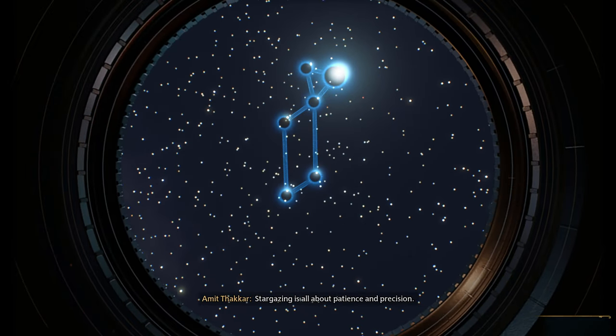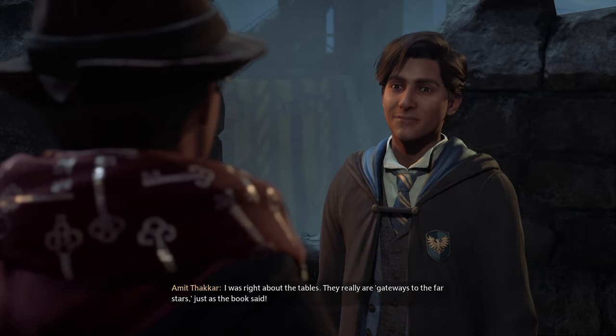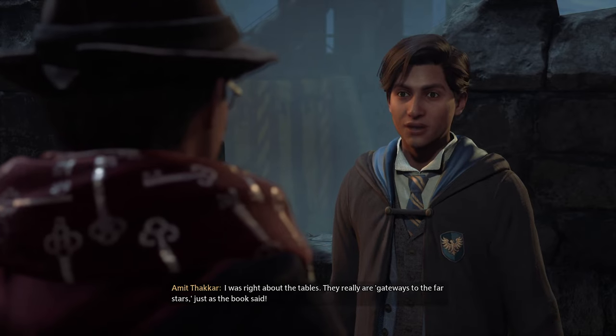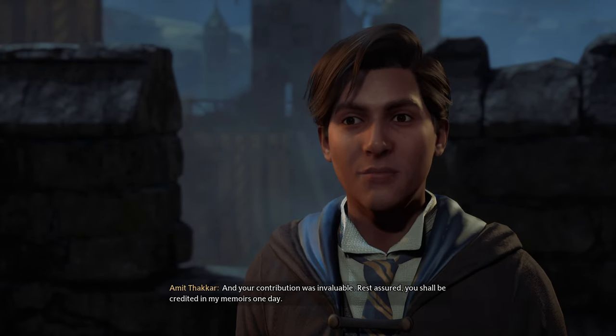Stargazing is all about patience and precision. I was right about the tables. They really are gateways to the far stars, just as the book said. And your contribution was invaluable. Rest assured, you shall be credited in my memoirs one day.